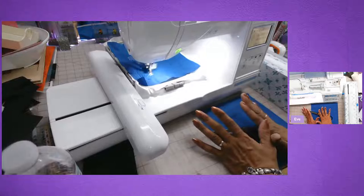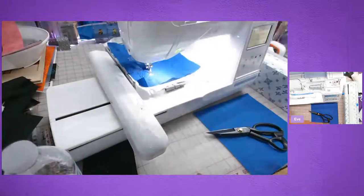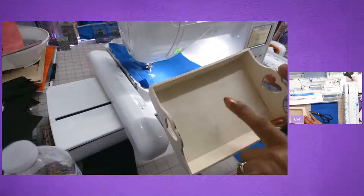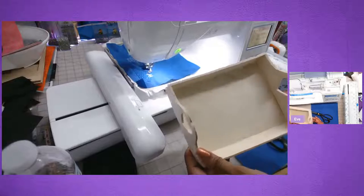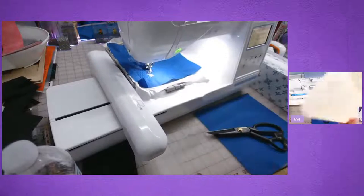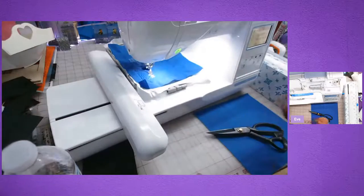And then I'm hoping that I sized it just right so that it will fit in this tray from Dollar Tree once it's done. We'll see. Because this was a pretty cool trend last year. So hopefully it'll fit in there and we'll check that as we finish up our mug rug.